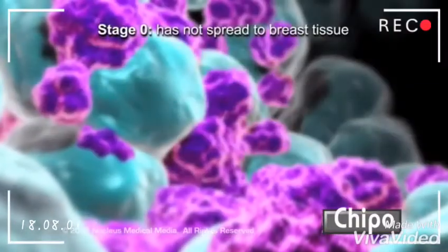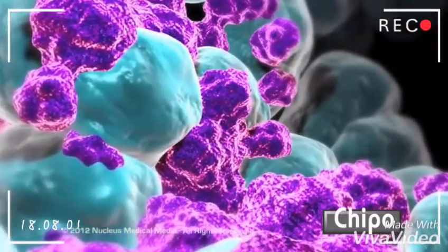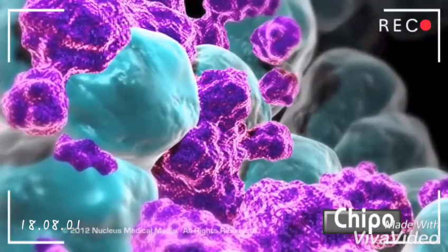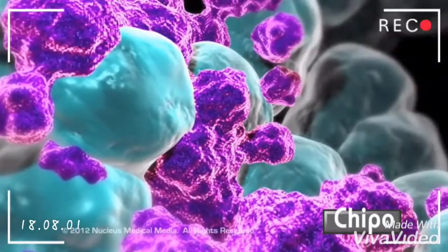Stage 0 is considered a non-invasive breast cancer. In this stage, there is no evidence that the cancer cells have spread into neighboring breast tissue beyond the duct or lobules.